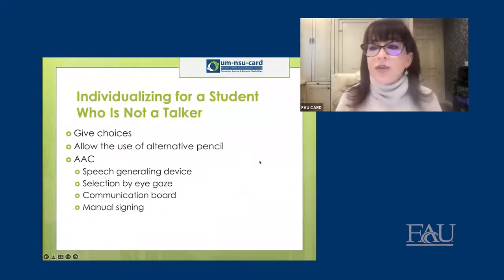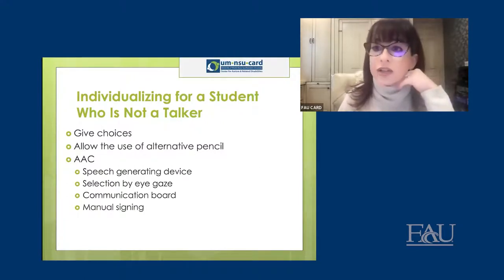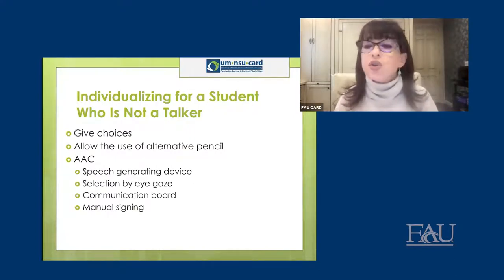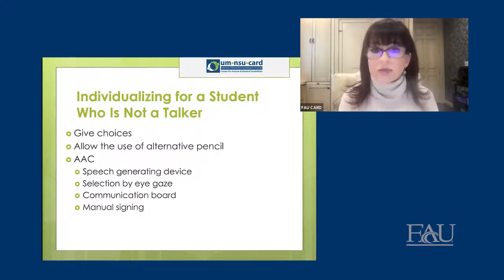How do we individualize our teaching, our strategies for students who are not talkers in a conventional way? Well, for one, we want to give those students choices from which they can choose so that they can still participate in math learning and expressing what they know. And we're going to talk more about this. We also want to allow for the use of what we call alternative pencils. We're going to talk about that too.